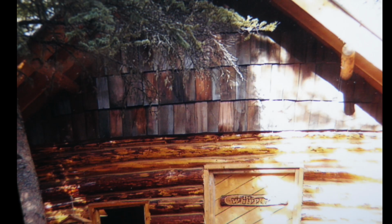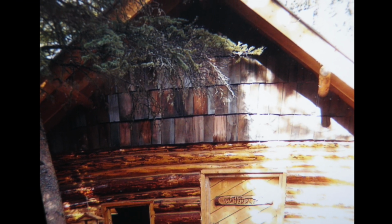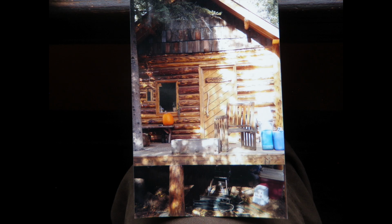Using the same big cookies and posts, we put posts under the deck, and then we used some new used cedar shake shingles and covered in the gable ends of the cabin. I think those shingles really set the place off. At that point, we were ready to go inside.